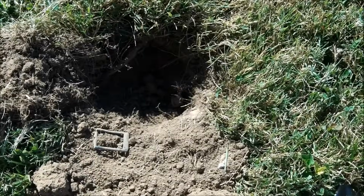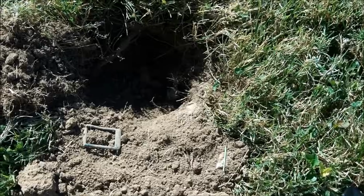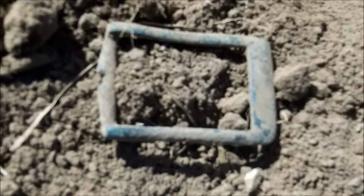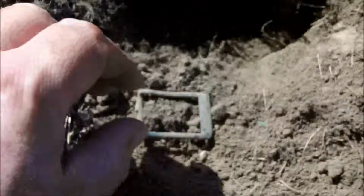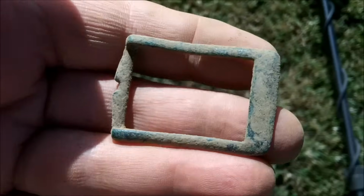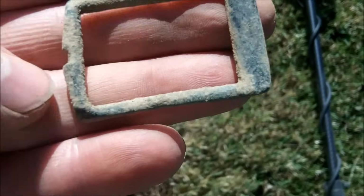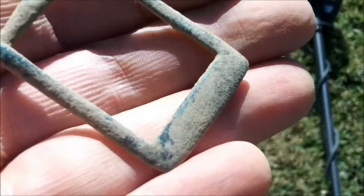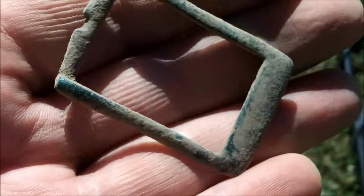Well, this signal was dead on 70 on the VDI, and I'd say about 6 inches down. Got a nice buckle. It's definitely old. It's got a pretty awesome green patina on it. How old, I'm not sure. It's definitely not your modern variety, but I definitely like it though. It's a great little find.